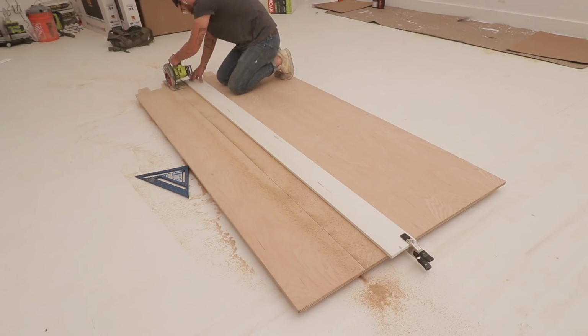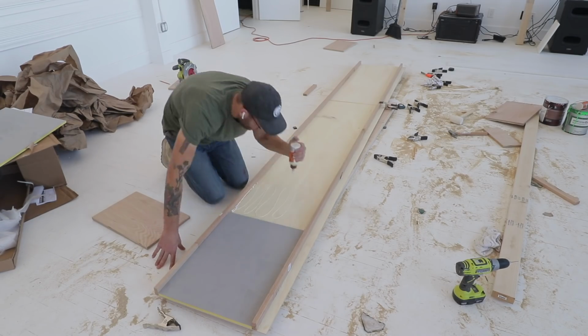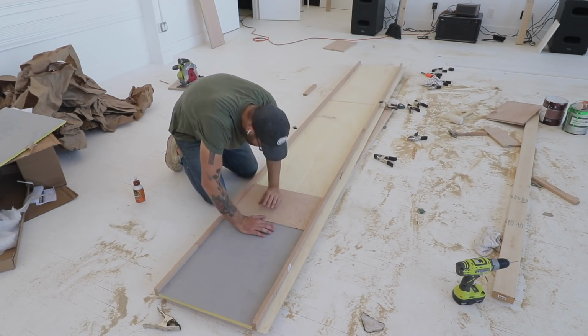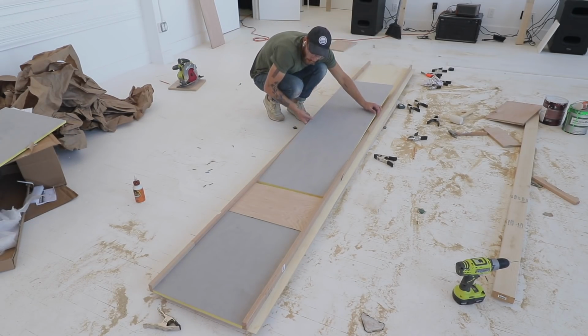I cut 3/4-inch oak plywood to go between the acoustic panels along each of the assemblies. And I found that it was easiest just to assemble and glue everything in place, making sure not to get any of that glue on the suede.